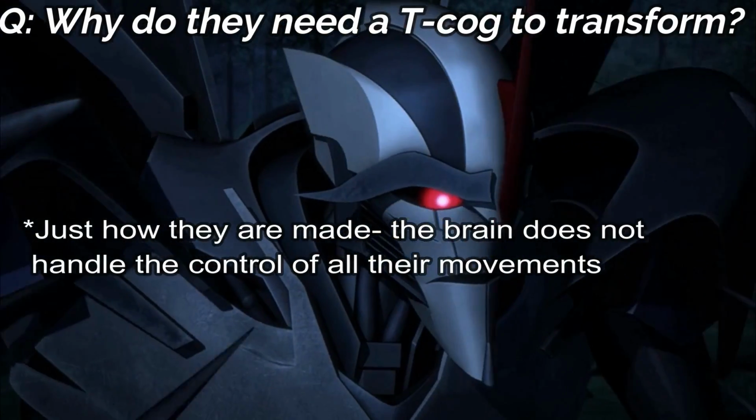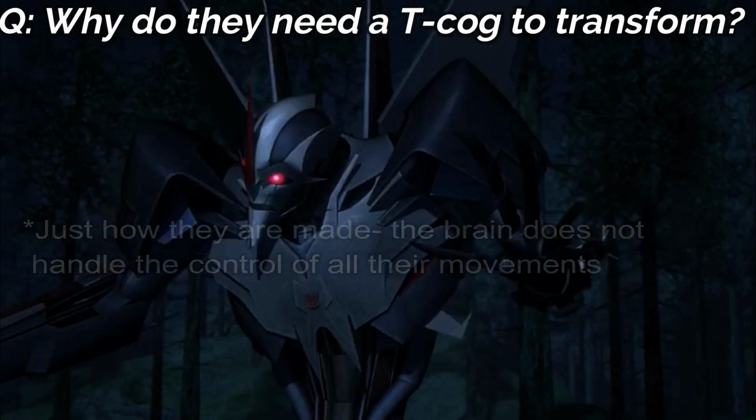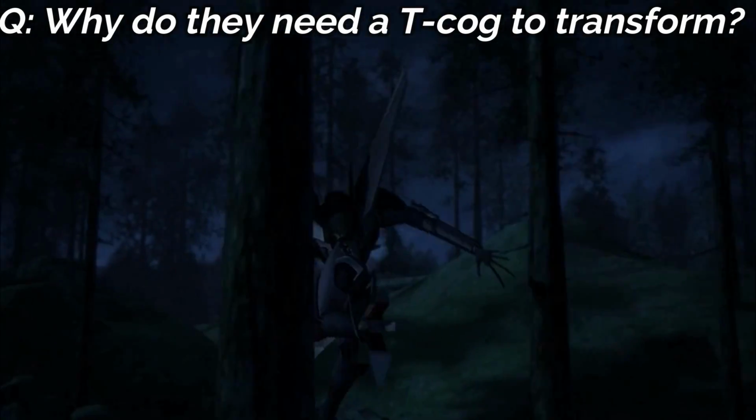Why do they need a TCOG to dictate if they can transform? The TCOG is like the brain of transformation, telling the metal how to move. Without it, Bumblebee and Starscream's bodies did not know how to break apart in a safe way anymore.